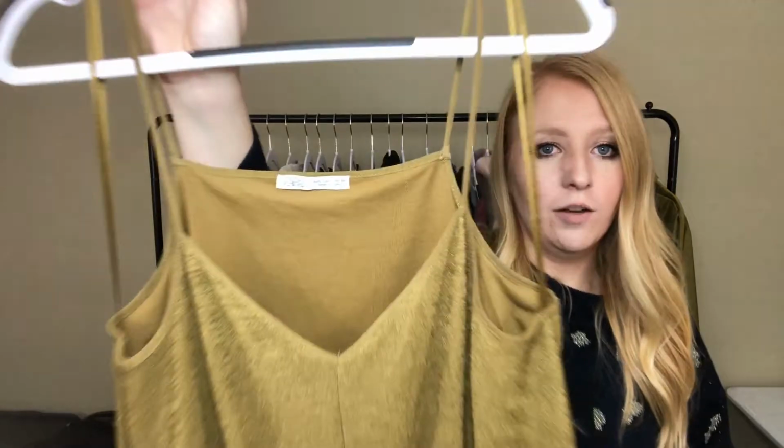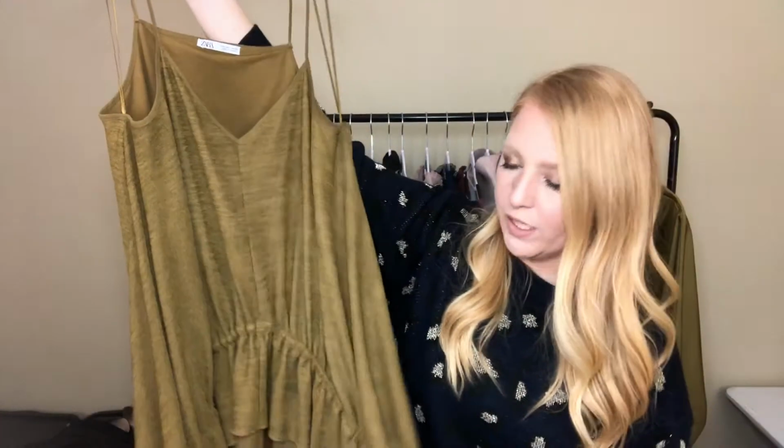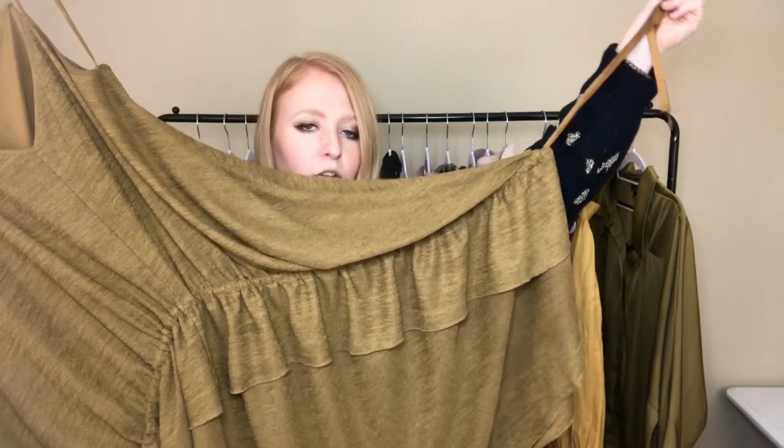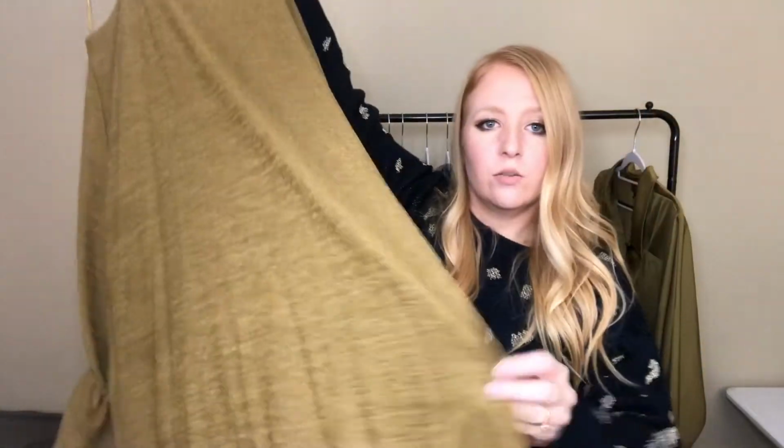This is Zara. It's sort of this olive green, mustardy, marled color. It's a spaghetti strap dress and it has these ribbons. It's so hard to show this. It has these ribbons on the side here to cinch these ruffles. So the tighter you make that, the smaller those ruffles will be. And it's just a really flowy sort of boho dress. This is what the back looks like.